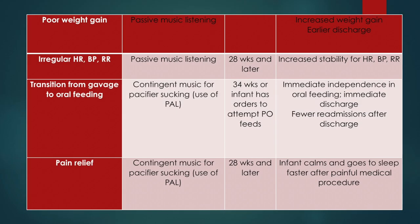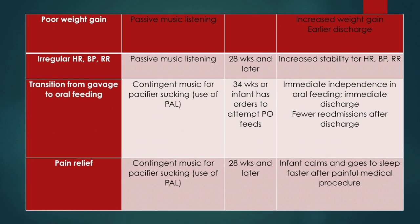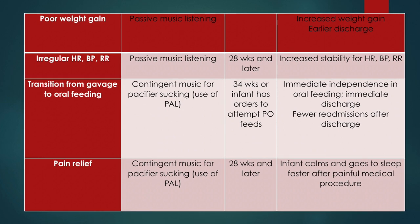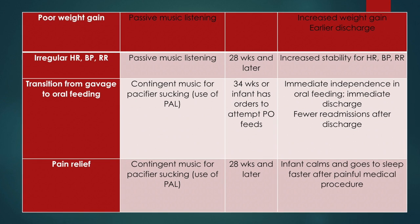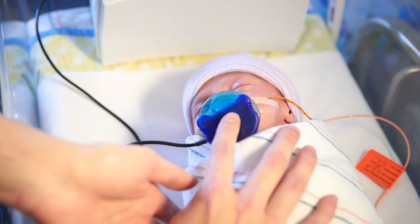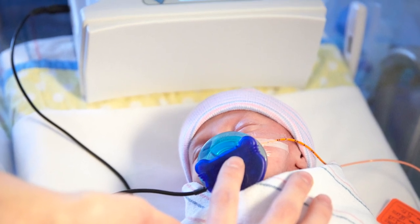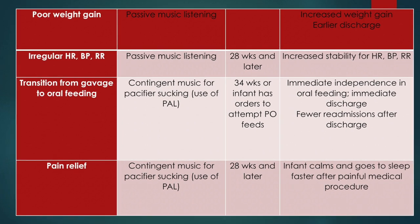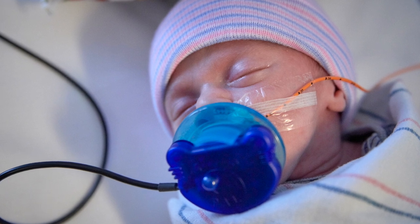Another aspect of what we do is look at the use of music to actually teach the premature infant new skills, or skills that are extremely important in making progress toward discharge from the NICU. So one of those things is the use of the PAL, or the pacifier activated lullaby system, that uses contingent music to teach sucking. Premature infants' neurological system is too immature to feed by mouth until 34 gestational weeks.